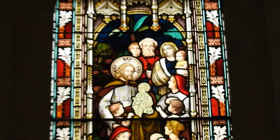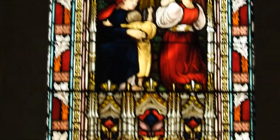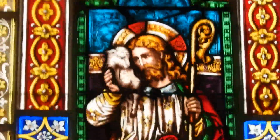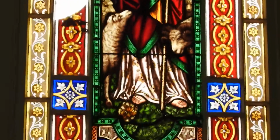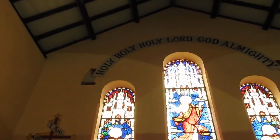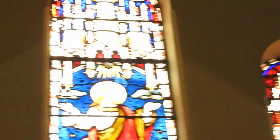There's another lovely stained glass window. And we have another beautiful one, slight bit of damage to the left, but beautiful, especially in this light. And we have the pew. This is also the sign up there. Holy, holy, holy, Lord God Almighty.